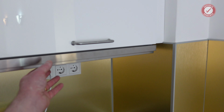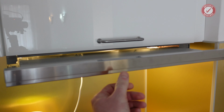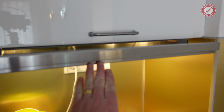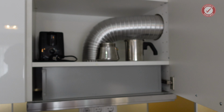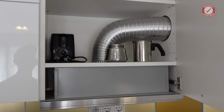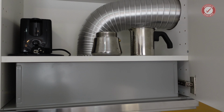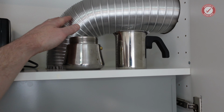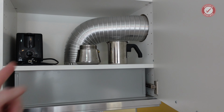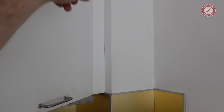Up at the top level, we've got a little extractor fan here with a light built into it, which is quite nice. And then in this cupboard here, you can actually see all of the gubbins for the extractor, which is an interesting way of doing things, but fair enough, it does the job, I suppose. So we've got a semi-rigid foil pipe coming off that. So there must be some sort of extraction duct running down this boxing here.